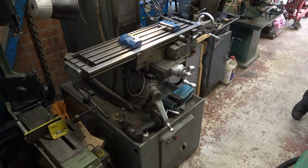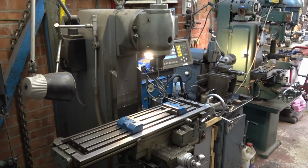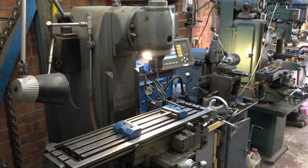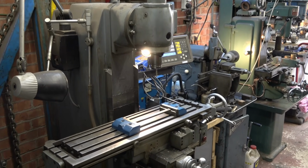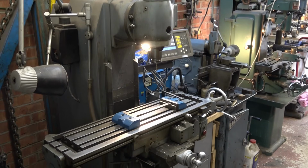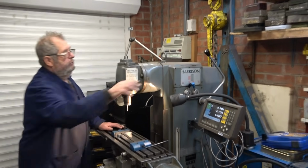Standing next to the ubiquitous portable bandsaw, we have a Harrison milling machine. So what sort of age is this, Tony? I think it's probably 70s. I've never found the serial number yet to date it, but I think that's where it's from, around that period of time. So it's got a clutch up on the top.